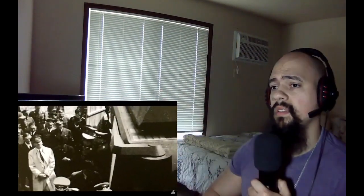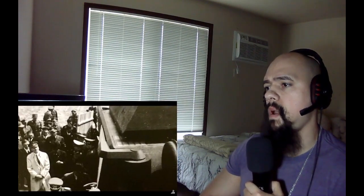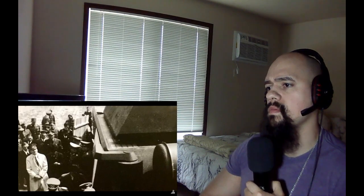Look how big that was. It was meant to be 1,000 tons, but the turret already weighed 600 tons when it was mounted on the ship. The Mouse, when it was being planned, was originally going to weigh 100 tons. It ended up weighing 188 tons.